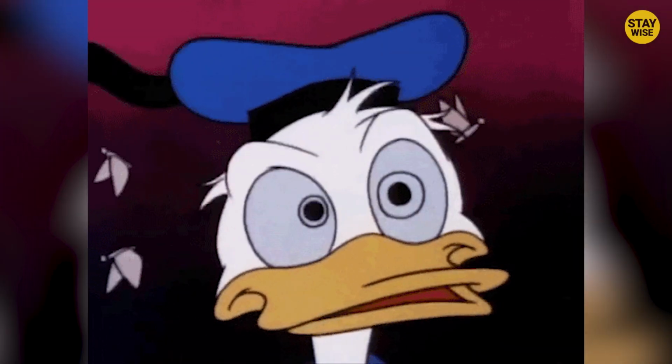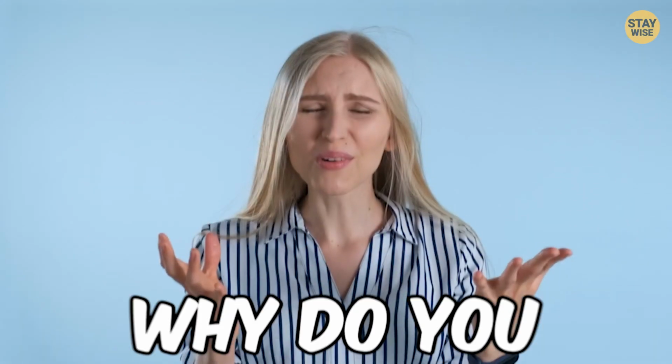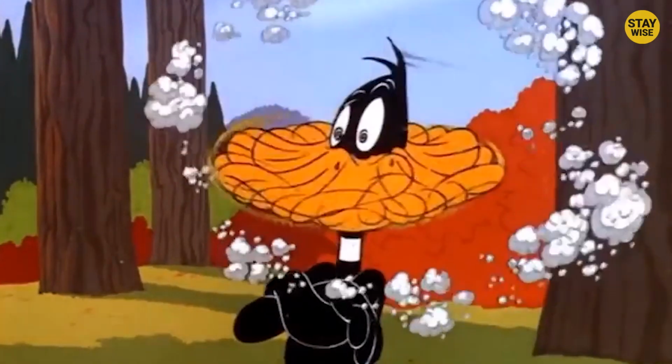It must really suck being this duck, because even little kids wouldn't want this plush toy anywhere near them. Why do you think the designer designed this toy this way? Perhaps he just wants the whole world to hate ducks.